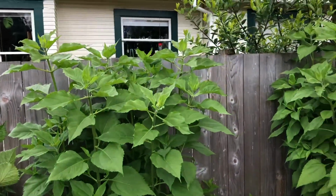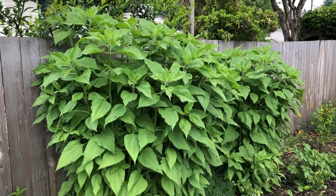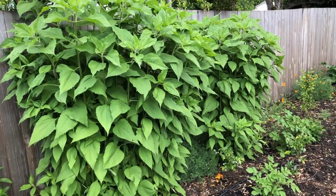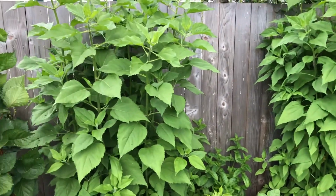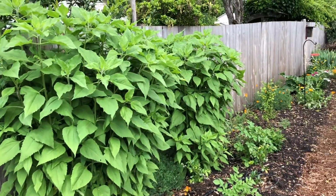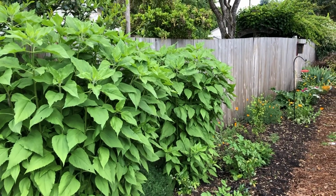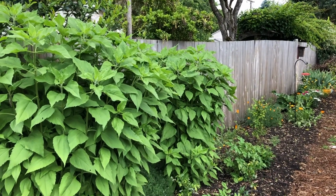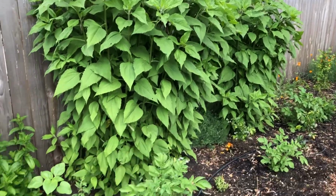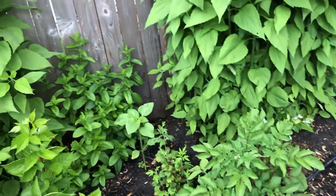These are the sunchokes, which seem to be growing at about the rate of 2 to 3 inches a day. This is the patch where I dug up 25 pounds of tubers, and I did not dig out anything here. Thought I heard a nighthawk for a second.